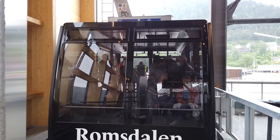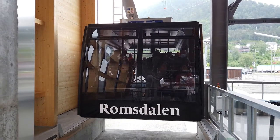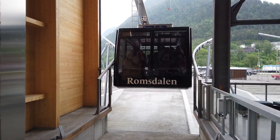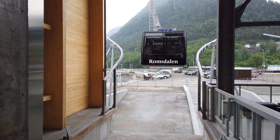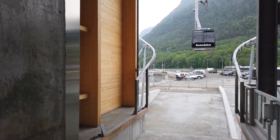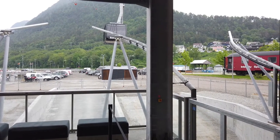The cable car will take 5 minutes from the fjord up to Nes Axla, about 700 meters above sea level. You can choose to go up the mountain, this is also possible, but this is quite a steep climb and you should be quite fit to do it. They're still building a restaurant on top of the mountain, so in the future you can have a dinner there. And finally, there's our ride.